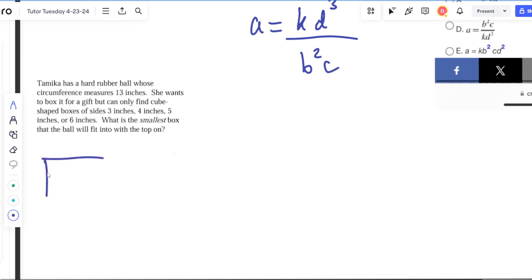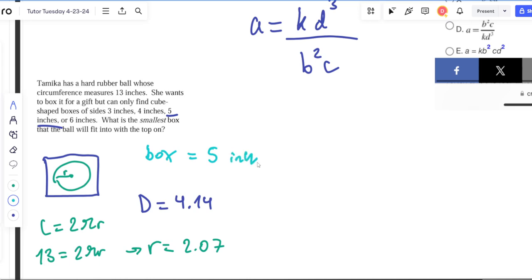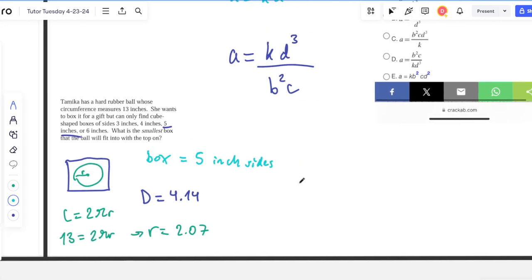Well, if it's a square box, then we just need to make sure that the radius of the ball fits within the box. We also know that circumference is equal to 2 pi r, and if the circumference is 13, then r is equal to 13 over 2 pi, 2.07, let's round it to. So if you used a box that was 4 inches, the diameter here would be 4.14. It would exceed it. So really we want the 5-inch box, with 5-inch sides. Because the diameter slightly exceeds 4, so we can't use the 4. We have to go higher.